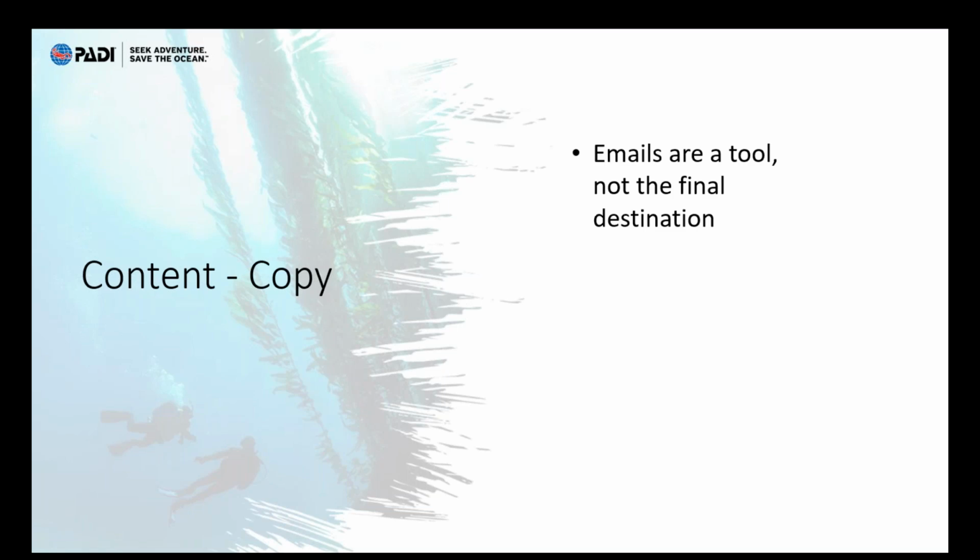Copy. Remember that emails are a marketing tool to support the customer's journey, and they will never be the final destination. With this in mind, when you write your email, remember that you're going to want the user to convert somewhere else, whatever convert means to you in this email, whether it's buy a course or it could just be read a blog post.